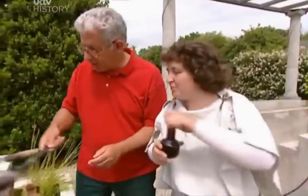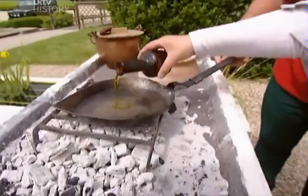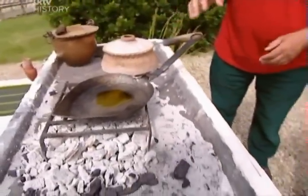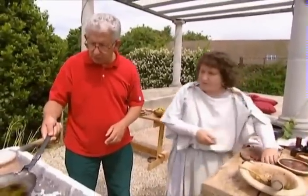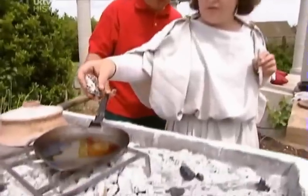Now on the fire, please. A little bit of olive oil, and then we fry off our kidney. You don't need to get it too hot first. I imagine it'll get hot extremely quickly. Will it? I can feel the heat off this fire.